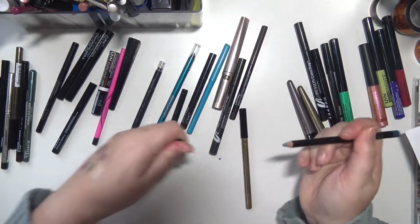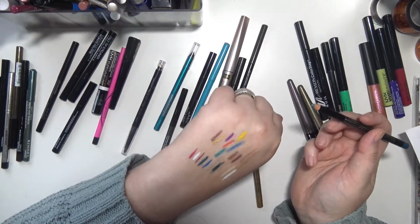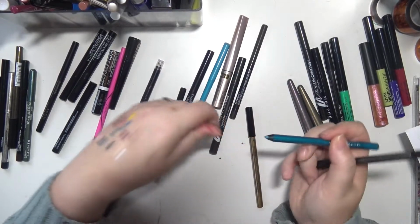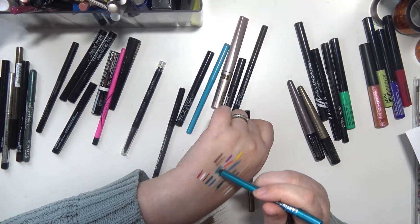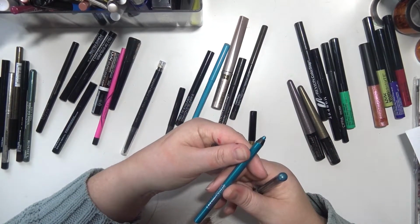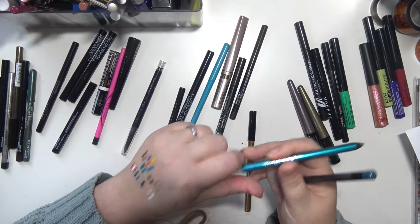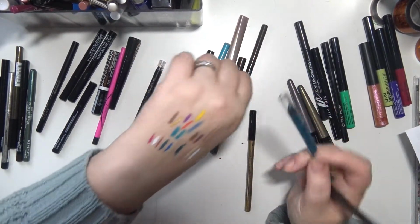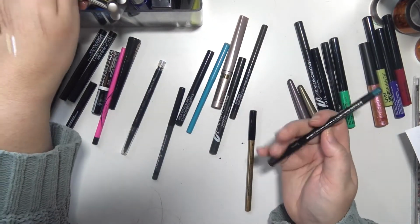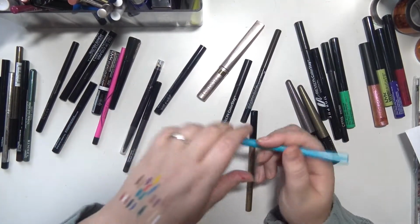I have an Ofra liner right there. It's like a very teal-y kind of blue, but is that similar to this one? It is, and I actually like this one better. This is a Maybelline Lasting Drama Waterproof Gel Pencil in the shade Silken Turquoise. Those colors are actually very similar, and I like this one more. So I'm going to keep that one, and I'm going to get rid of the Ofra one. Wow, look, I got rid of a colored liner.